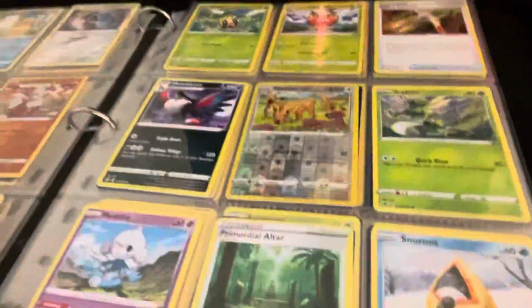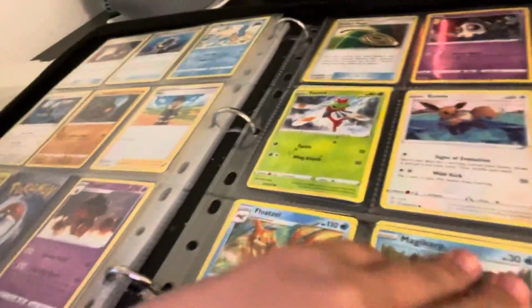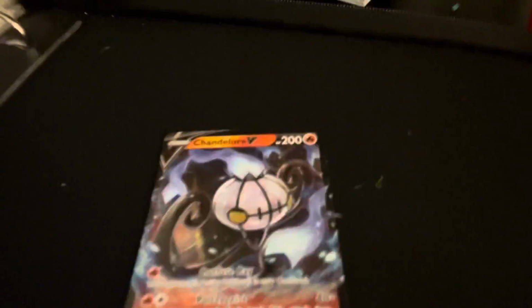That's just all one page. Look at this. Basically, just goes on and on and on. I keep my special Pokemon cards here. I'm getting more Pokepacks tomorrow, so yeah, I'm just flexing at this point.